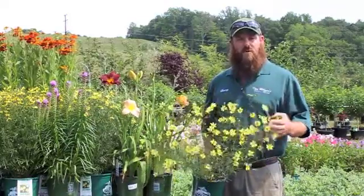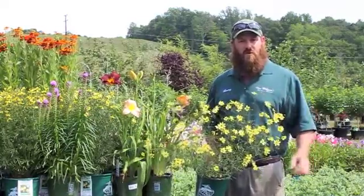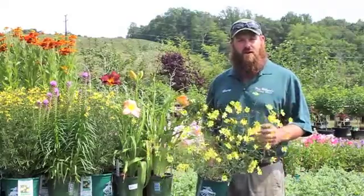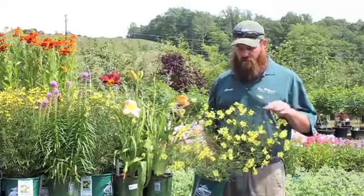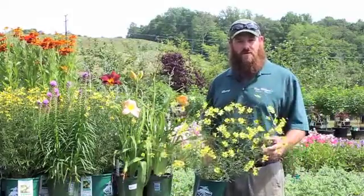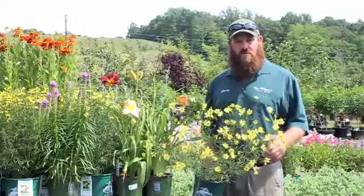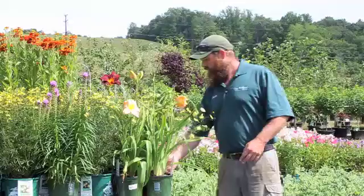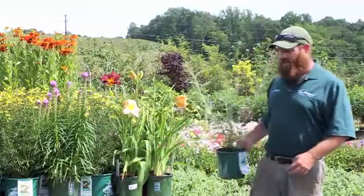Coreopsis moonbeam, you're going to want to grow this in a mixed perennial border or a mass planting. You can even use it as a cut flower in the garden as well. Now, to go along with this Coreopsis moonbeam, there's a lot of excellent summer blooming plants that combine really great with this, and we're going to show a few of them to you today. Our first one is going to be this Russian sage.